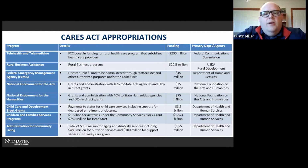The National Endowment for the Arts and the National Endowment for the Humanities got $75 million each. So the Iowa Department of Cultural Affairs will receive their pro rata portion of the 40%. The 60% in direct grants, while it may be of interest to people, what we've found is that on the arts side it is only for existing recipients of National Endowment for the Arts grants, which is extremely limiting. There's only a handful of entities in Iowa that have received a grant before.